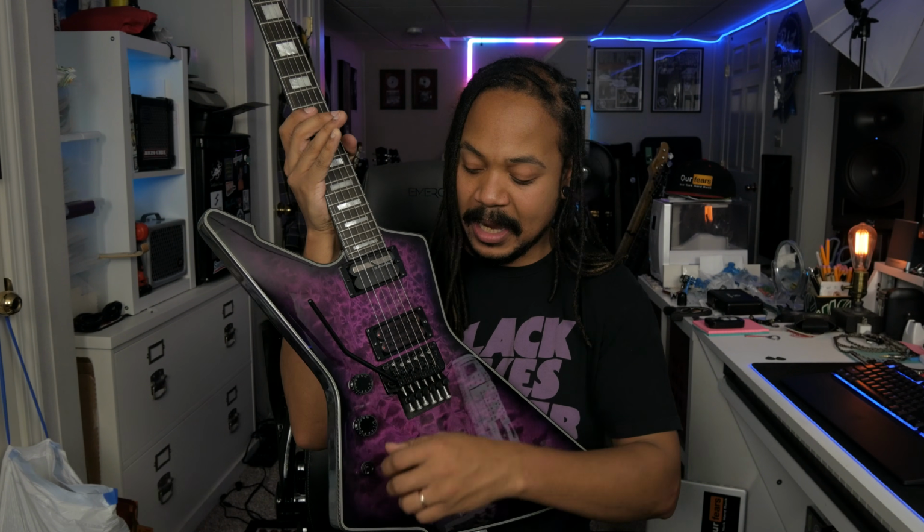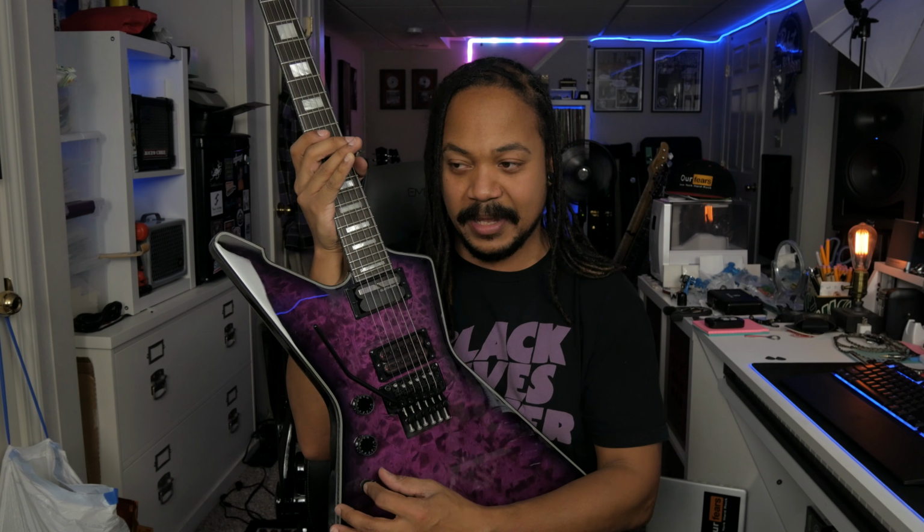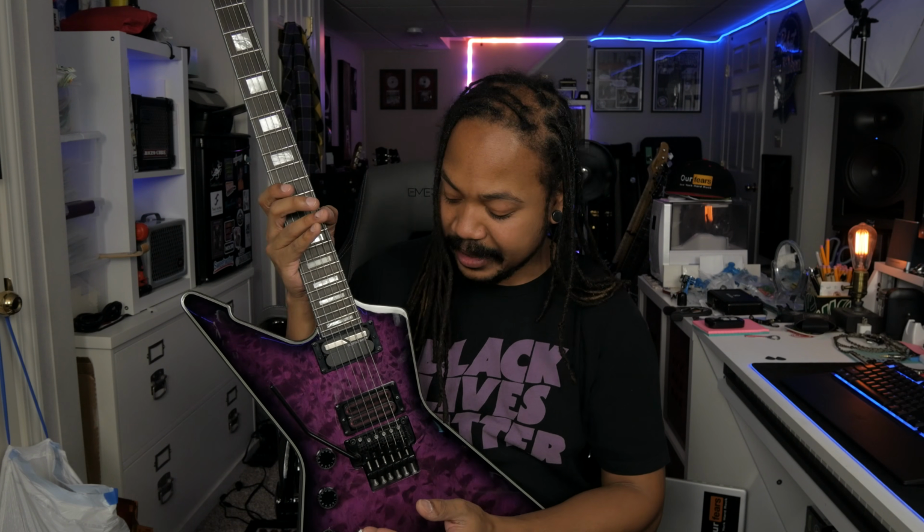Because this is kind of like behind everything, and I have to like really strike my hand down to get to that, and then really put force behind it if I want to flip it up. Because what tends to happen is that I end up going from the neck position to just the middle. But that's something that I'll get used to doing.